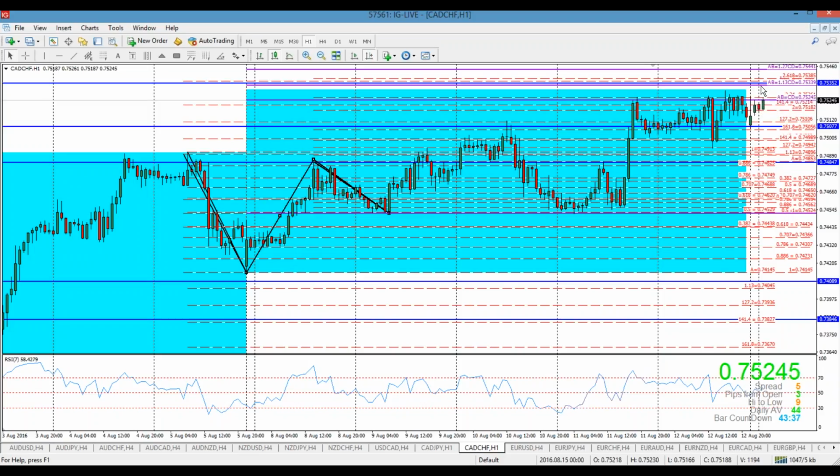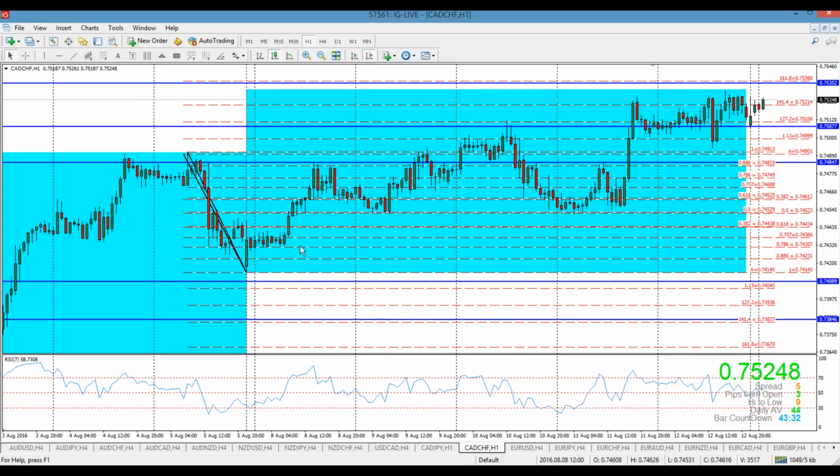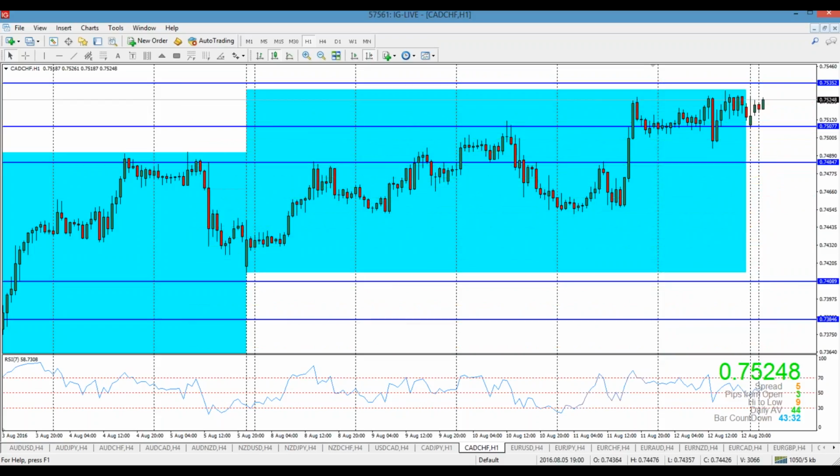So I'm pretty excited if it goes up to this level to get into a short position. We are about 10 pips away, and this is something that I'm pretty keen on. Let's see if there are good weekly levels around here.